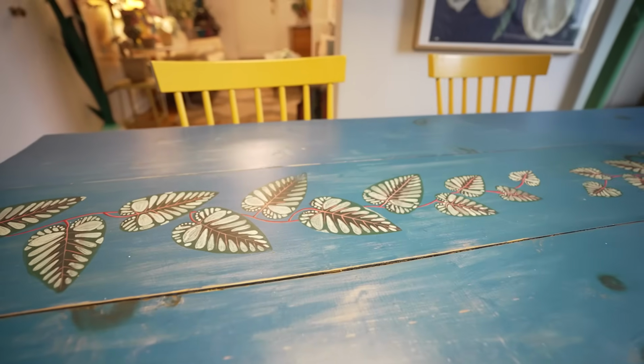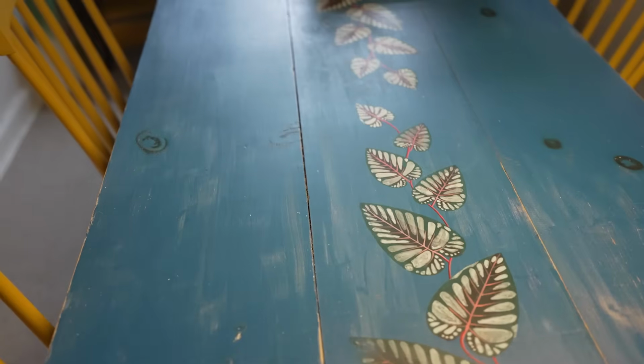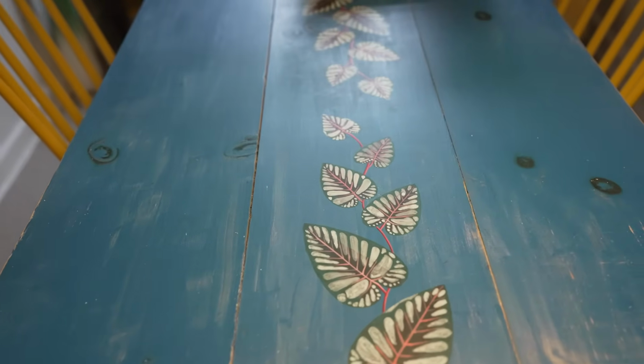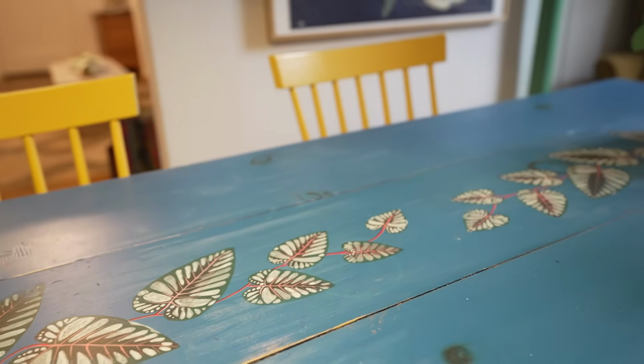What happened was I got 3 planks of wood, and the legs I drew in Illustrator, and then I sent them to a CNC guy who cut them. Then I painted it this sort of Yves Klein blue, which is a nice blue, and I painted one of my favorite paper plants that I like to make, which is the Rex begonia.